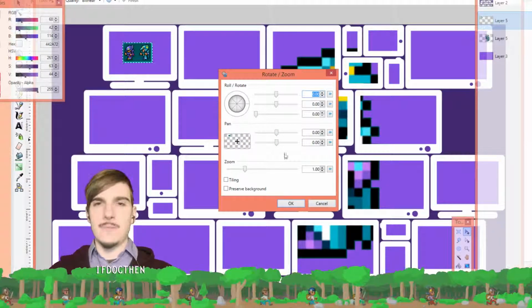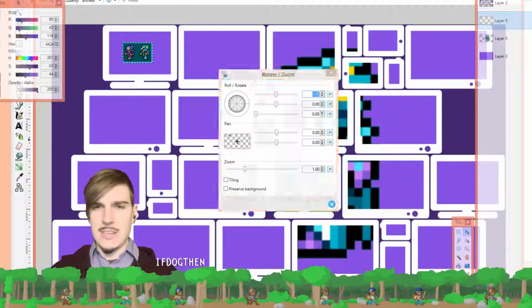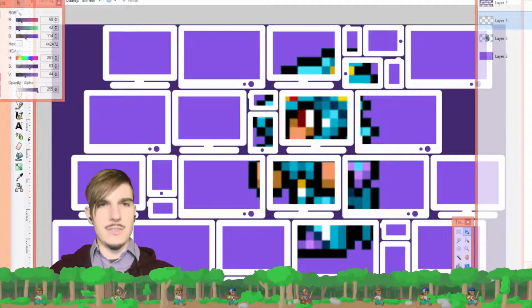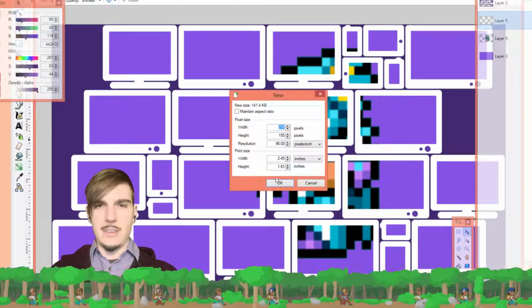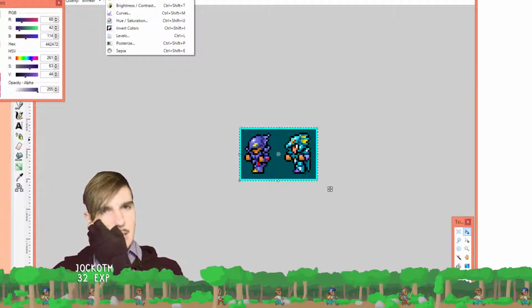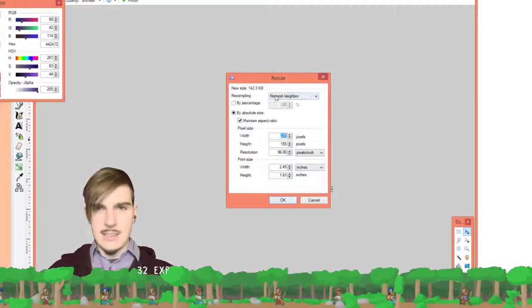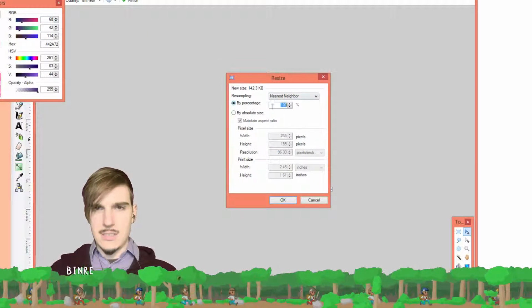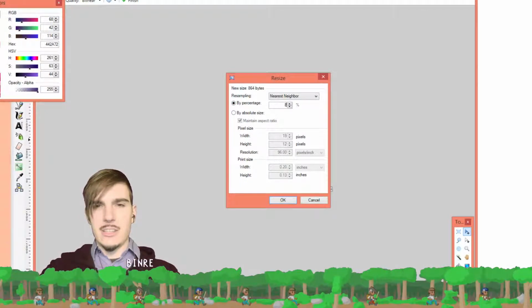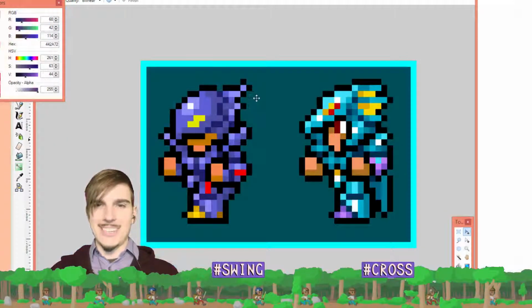Oh, interesting. All right, so you don't get those options here. So I guess in order to do this, I would have to put it in its own document or its own file. Then, for example, image, resize, nearest neighbor, percentage. Let's try 800%. Yeah, that was much quicker.